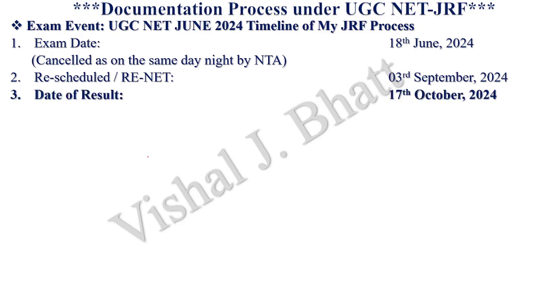Third is the date of result. My exam was conducted on 3rd September, and the result was declared on 17th October. This is the date on which you come to know, students, whether you have cleared JRF, or you are eligible for assistant professor, or you have passed in the third category of admission to PhD only. So on this date you can know in which category you are standing, first, second, or third.